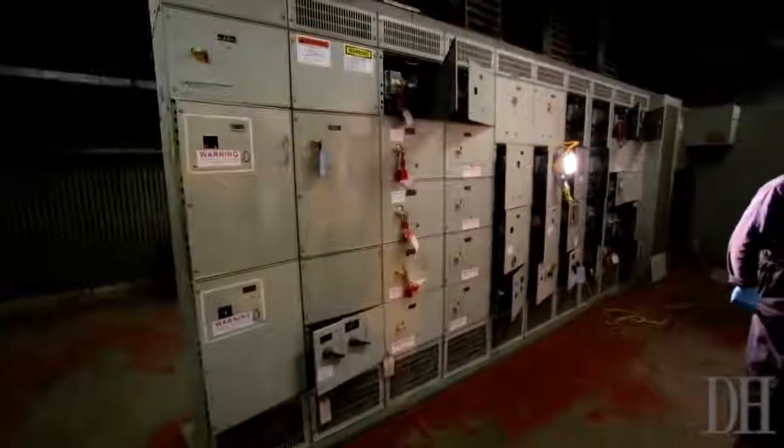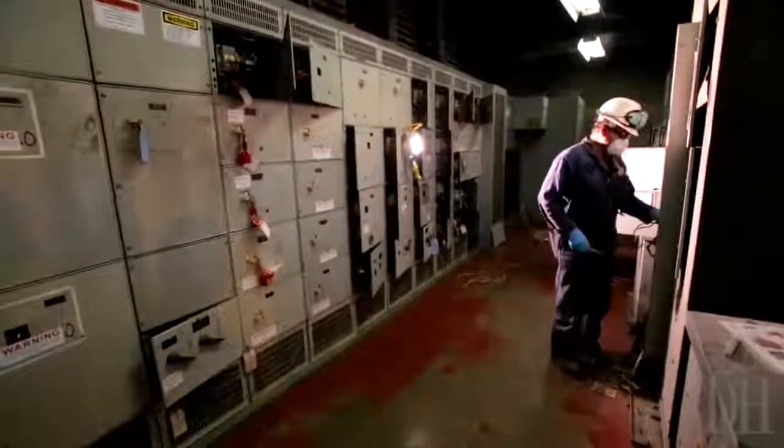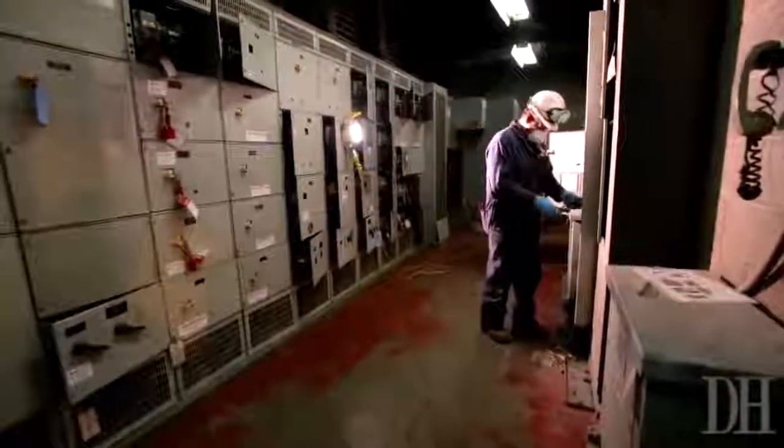We are in motor control center. One of our electricians that is decommissioning, looks like a breaker panel.